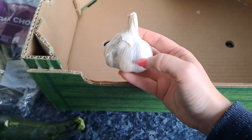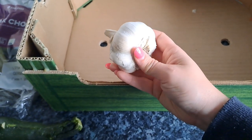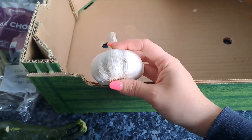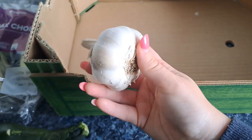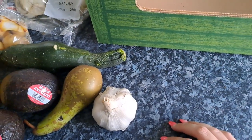A clove of garlic, or a couple, I can just pull them out. Rather than, if it's processed in the freezer, I wouldn't really know how much a clove of garlic would be, if that makes sense. So, big head of garlic.